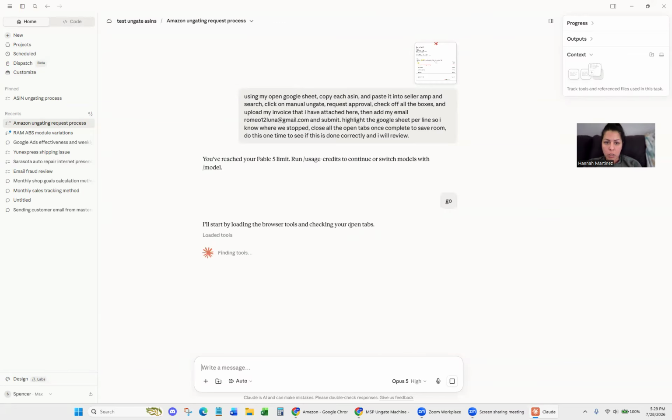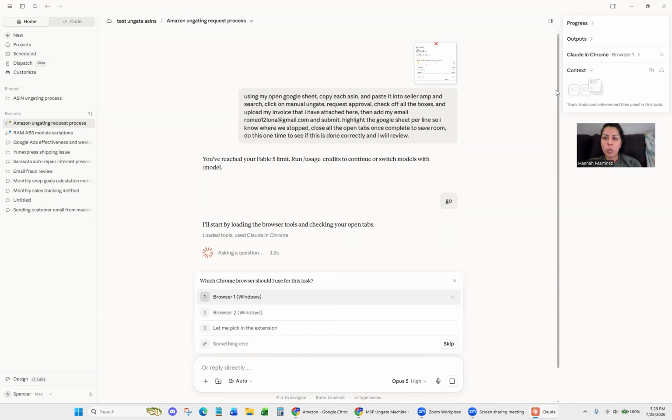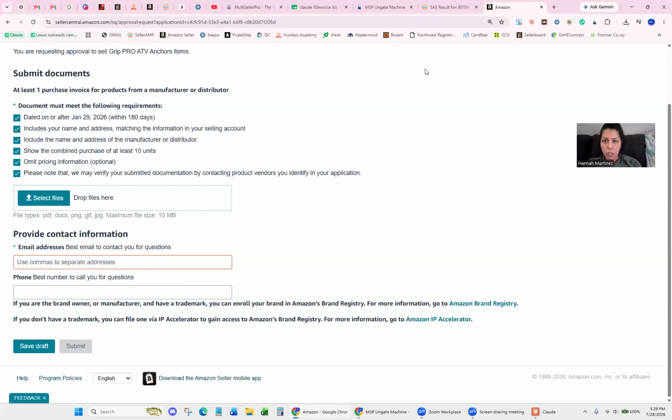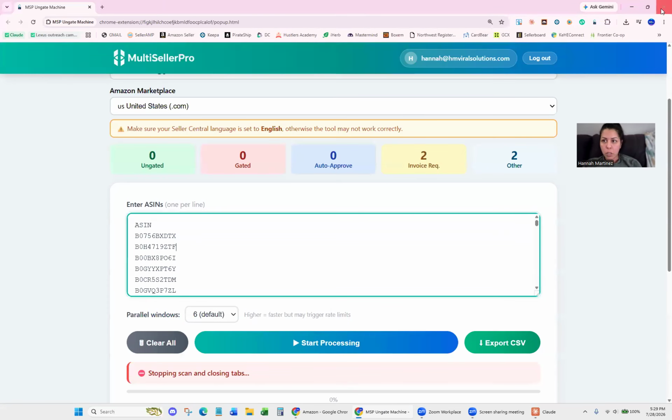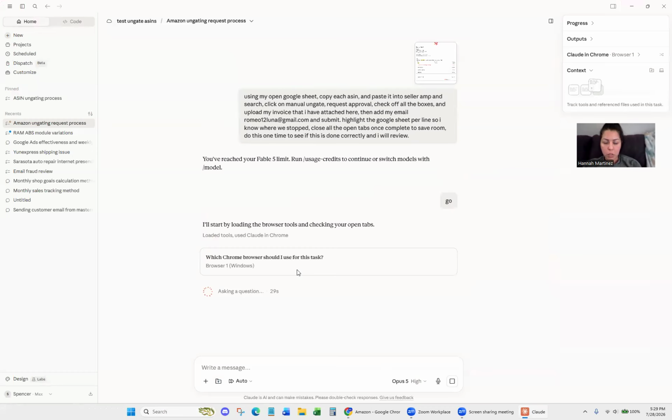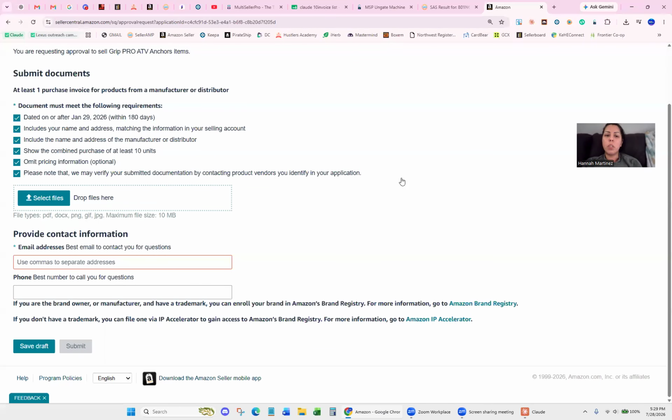It says working on it. It says I'll start by loading your browser tools. At this point it might ask you for permission to pull from your Chrome. So it says which Chrome browser should I use first? We're in Chrome 1, so we're going to tell it browser 1. Finding tools, using Claude in Chrome. So let's see if we can watch it.